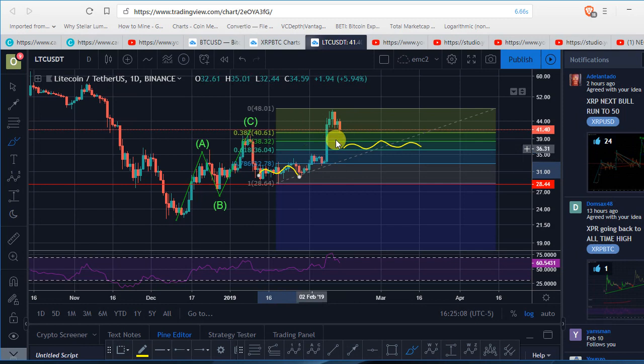I'm anticipating the same type of reaction from Litecoin. It's going to be a sideways movement for like 2 to 3 weeks, just to be conservative, but depending on the volatility, it might take a shorter time frame to complete this sideways movement, right? So that's what I'm expecting from Litecoin, at least for the short term.